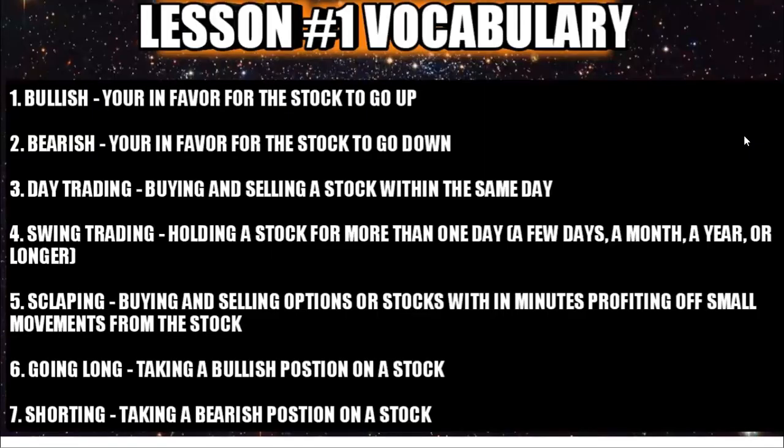First things first, we're going to start off with vocabulary, right? As a beginner trader, vocabulary is going to be very, very important, especially if you don't know what people are saying, especially if you're in a group chat. If you're in my group chat, we may be using words that you don't understand and you're trying to follow along. Even if you're not trading, you still want to understand what we're saying.